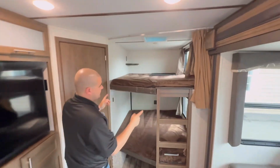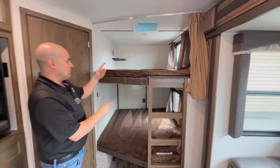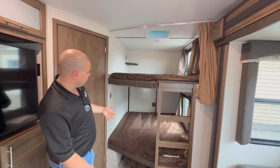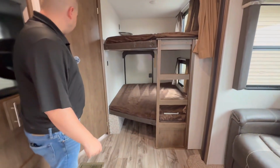Double over double bunks, and your kids also have a sneak out door. Both bunks do have windows. Roof vent up top, and there's a storage shelf up there, great for like a cup of water or whatnot. And you can slide your bags right up underneath there.